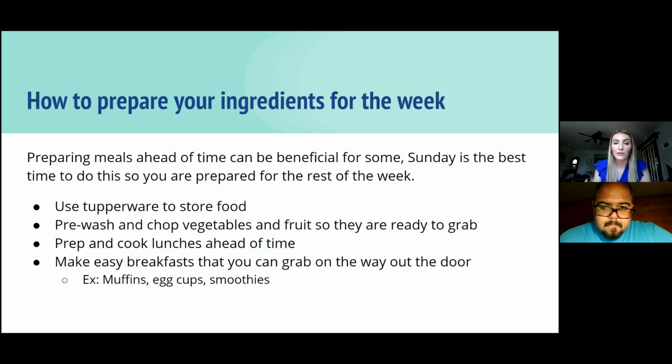So it's really beneficial, especially right now with COVID, coming home and giving your vegetables and fruits a really good wash and then putting them in Tupperware containers, and then it'll keep fresh longer. Also, it usually gives you more space in your fridge because you can organize things better.